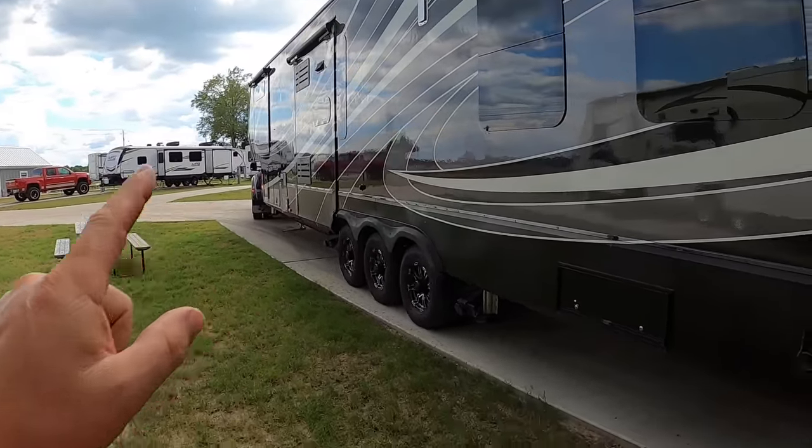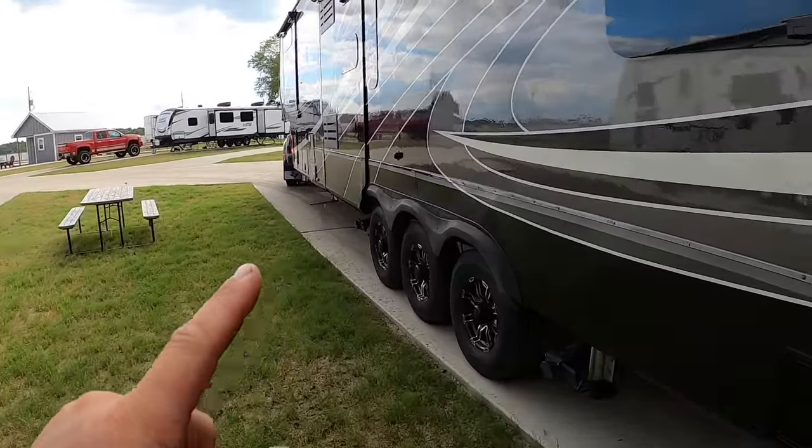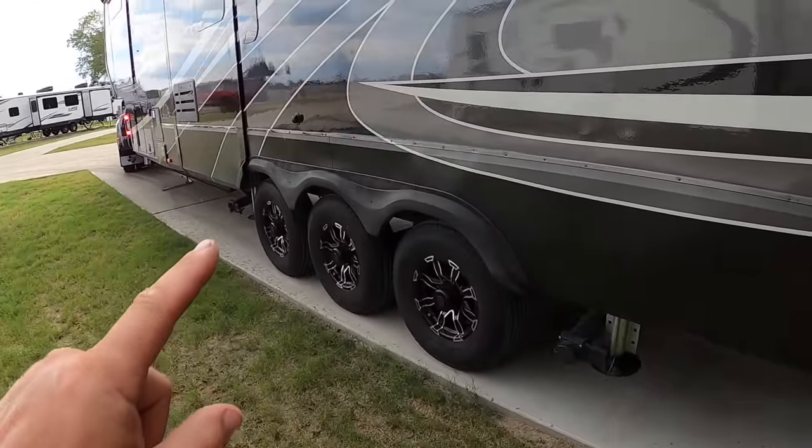In his truck, it probably would have worked. For my truck, I could do it, but I'm used to the way it's gonna turn. So that's not a knock on the trucks, it's just a knock on the drivers that we're not used to the way these things turn.